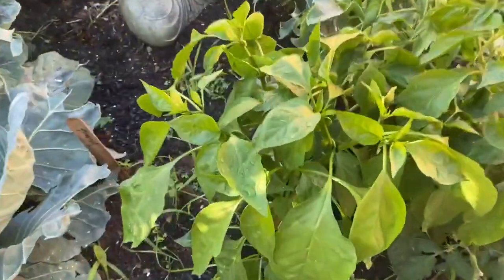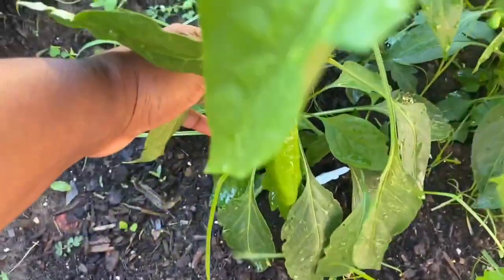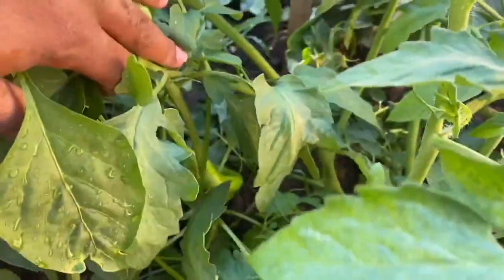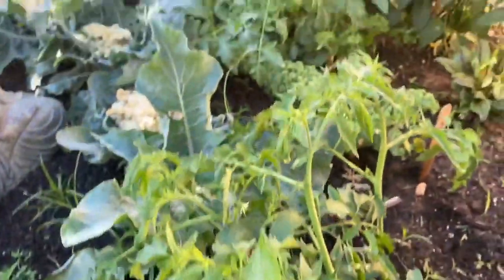Let me show you this pepper, guys. Look how huge it is. You see that? And we have some on this one. You see back there? I'm so excited.